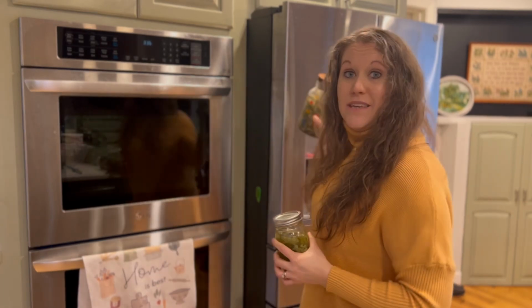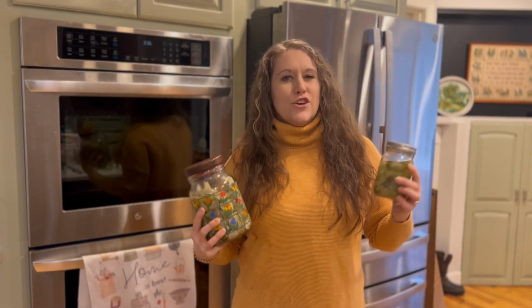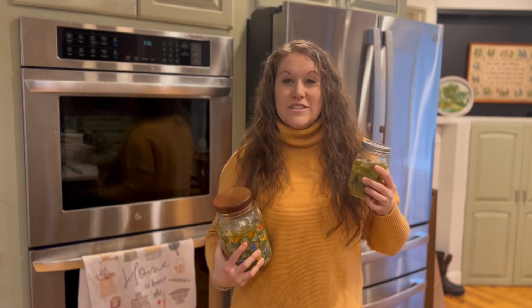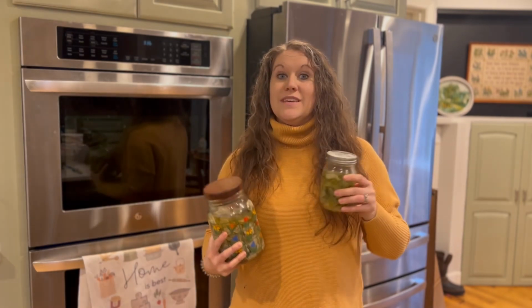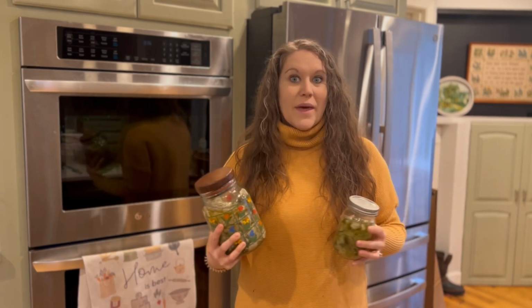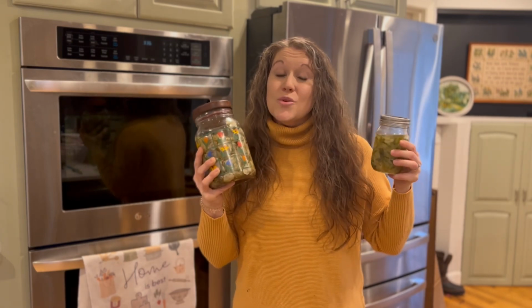I choose to actually keep them in my fridge because I don't want to lose a lot of the good fermentation qualities, like the good health benefits of fermentation. A lot of that is lost in the canning process. So I choose not to actually can these and store them on my pantry shelf down in the basement. But you can definitely do that if you want to keep them more shelf stable. But these will last a really, really long time.